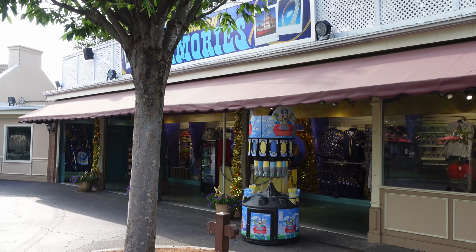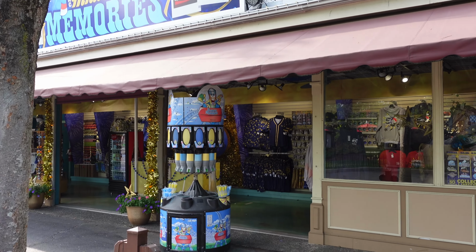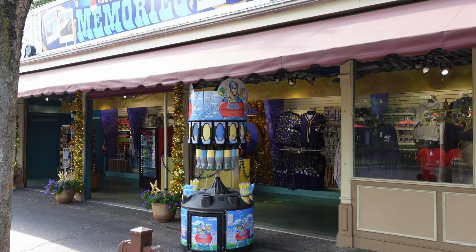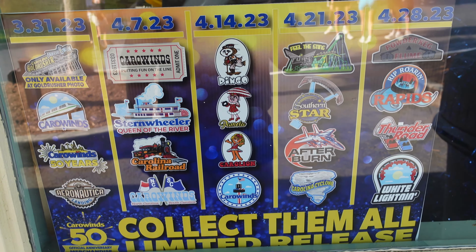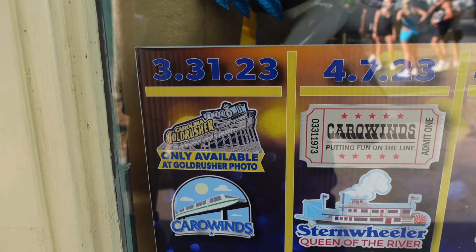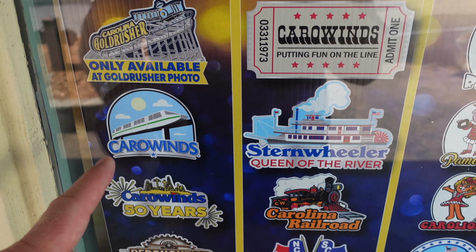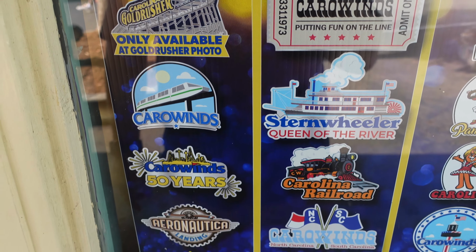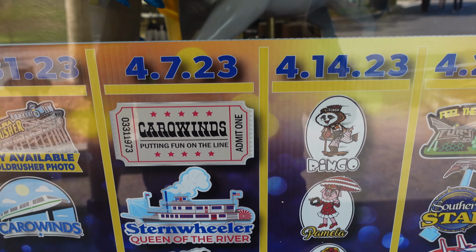All right, we finally made it to the point to where we get to shop. We're going to head on into Midway Memories. It looks like a lot of the same things that I've had on my videos before, but there's something I want to check out. And it's actually on the window here before we even get inside. So they have these pins that commemorate Carowinds. Check that out. If you didn't know it, Carowinds had a monorail. And these pins commemorate all of the history here at Carowinds.